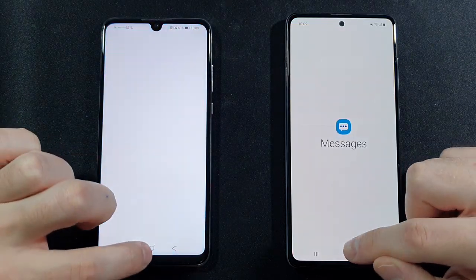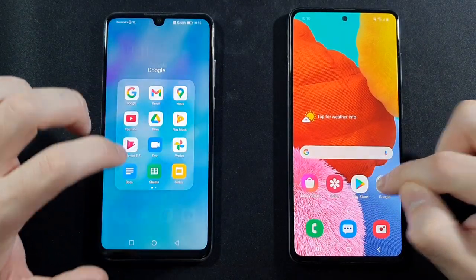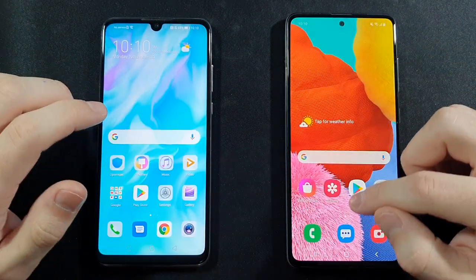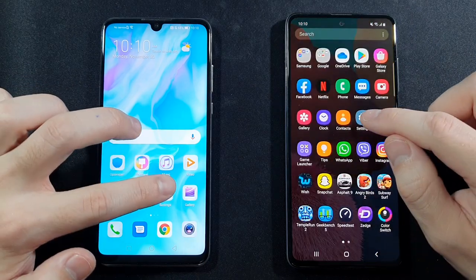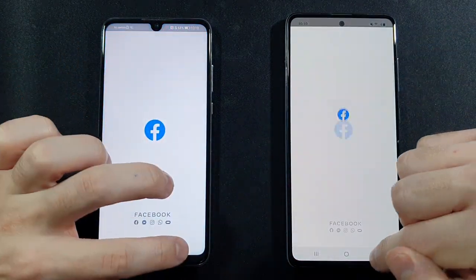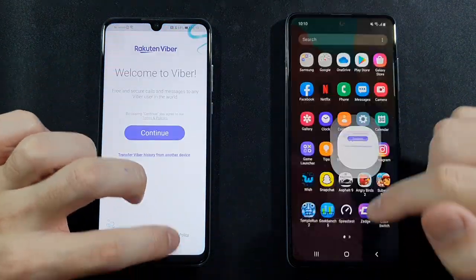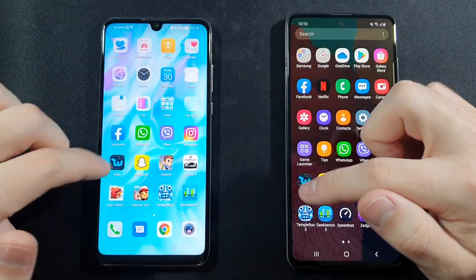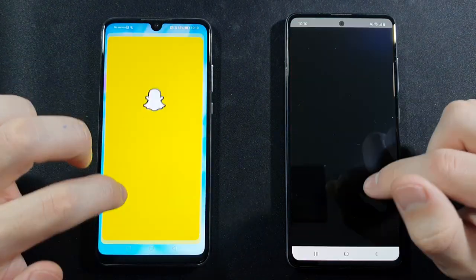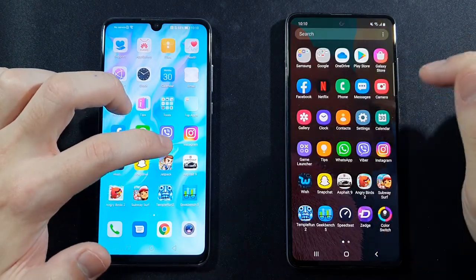Let's go back to the home screen and now reopen the apps from the background. Messages reloaded, Play Store reloading, which is bad. YouTube, A51 keeps that in the background. P30 Lite reloaded at Settings. Facebook app reloading, WhatsApp same for this, Viber same for this, Instagram again, Wish, now A51 keeps that in the background. Snapchat reloaded. So guys, pretty much they are identical in this.